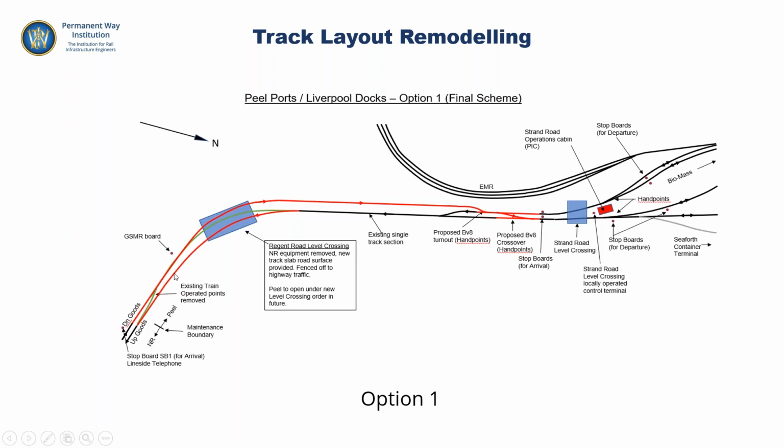So option 1, the new track in red, the green underneath is existing track to be removed. Where the train operated points were in the single track section, option 1 was proposing to remove the train operated points and twin track by laying a new track along the EMR access road. So this will be straddling that steam pipe which goes down the middle there. That was option 1, and that was a reserve option really, because we were always very nervous about the multitude of buried services that we suspected would be present in Regent Road. So that was an option to try and mitigate the impact on buried services.